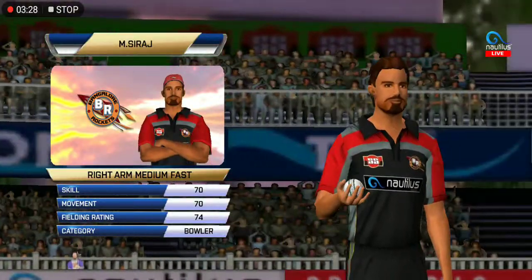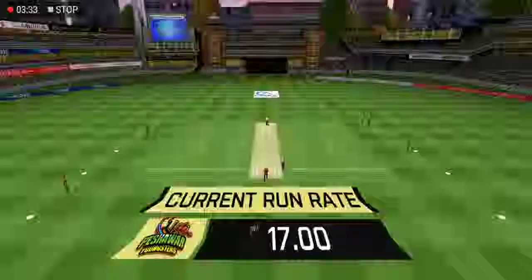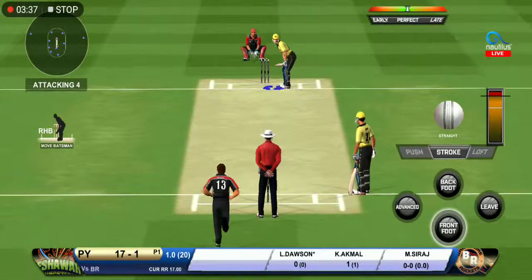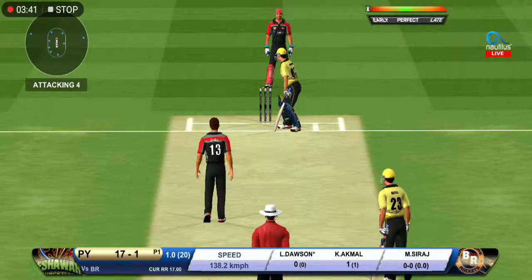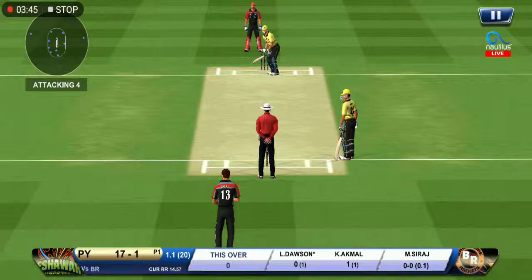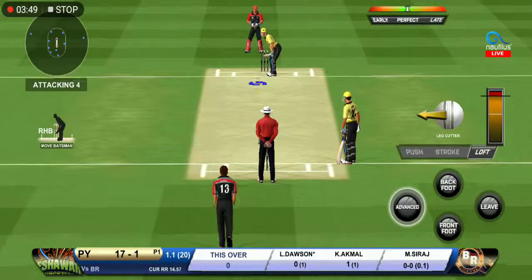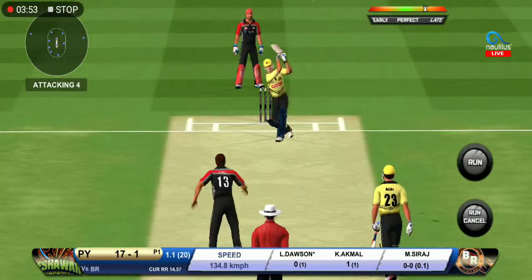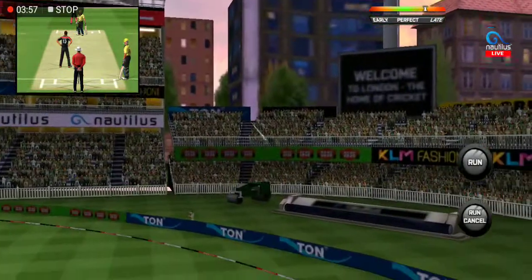Pacer introduced from the other end. Batsman getting ready to face his first ball. That is a very good lead by the batsman. Deep point in place. That's gone high in the air, and that's going to clear the boundary for six.